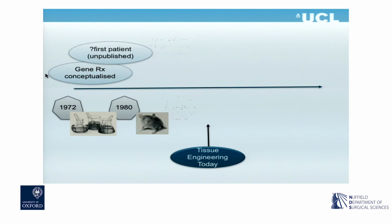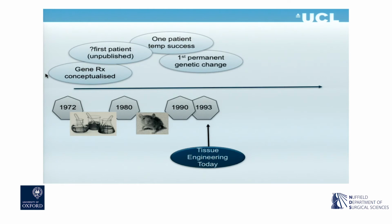They went back and did more animal research, and it wasn't until 1990, so that's like 18 years later, that there was a temporary success in a patient with a hematogenous condition, where there was some transient expression of a gene which allowed an immunodeficiency disorder to be managed more successfully for a few months. In 1993, they were able to make the first permanent genetic change. There were two girls in America who were implanted, again, for a rare immunodeficiency disorder. So two patients, so a phase 1-2 trial, if you like, with two people in it.